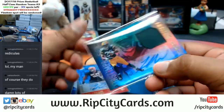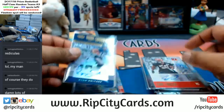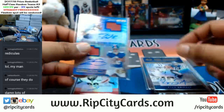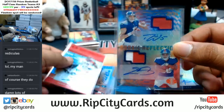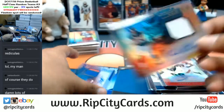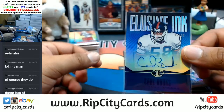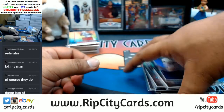Gallup, Lions. Williams, Packers. Lawson, Bengals. Switzer, Cowboys. Webb and Ingram for the Giants. Willis, Bengals. Hollins, Eagles. Peterman, Bills. And Carl Banks for the Giants.